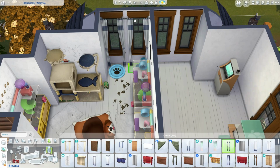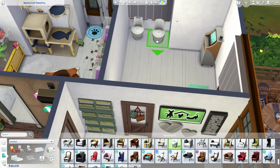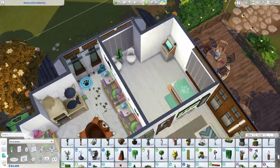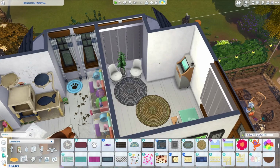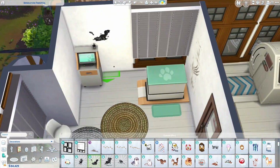Well, I was rambling a lot of stuff, but I love rambling about The Sims 4. And I do think that vet clinic turned out kind of cool, and I'm really happy how the interior came together.